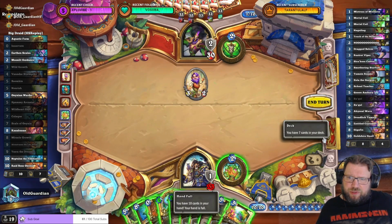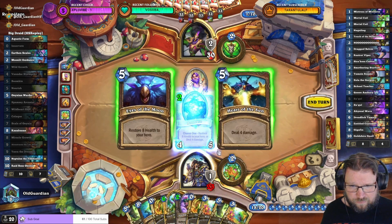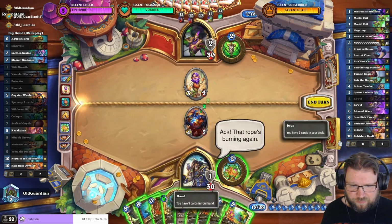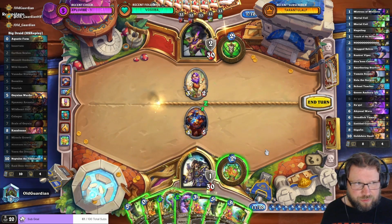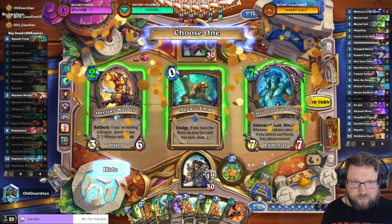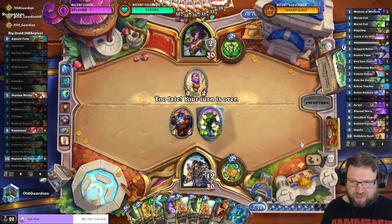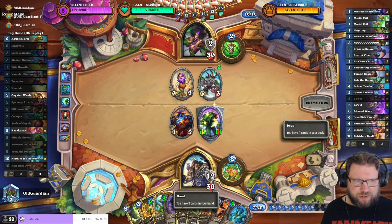From here it will be harder for me to actually draw cards from my deck. I actually need to get Kazaku-san. Draw 3. That's also draw 3. That rope's burning again. We'll draw 3 now. This must be the way. A little slow there. They're able to put one curse into my hand, and I could lose Kazaku-san.